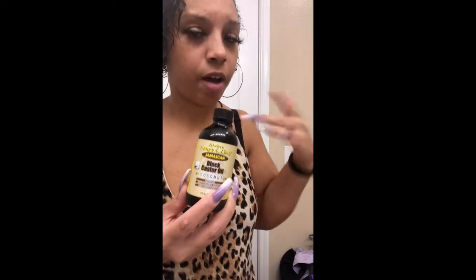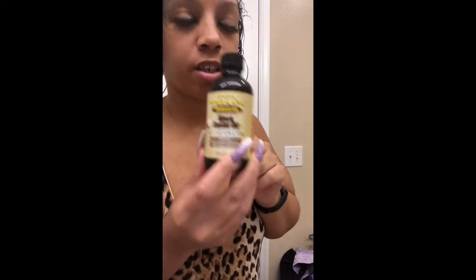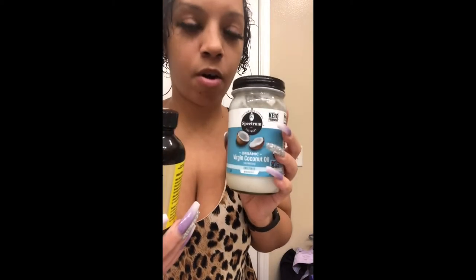Because it's not strong at all. I use it in my 9-month baby's hair. Every time he takes a bath, this is what I use in his hair. It stopped cradle cap, it stopped everything, and I also use this as well for his hair, and it grew.